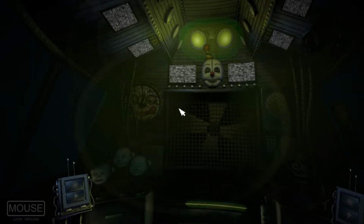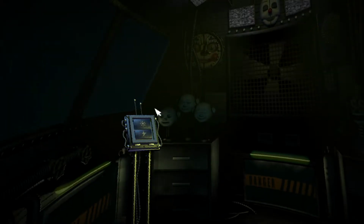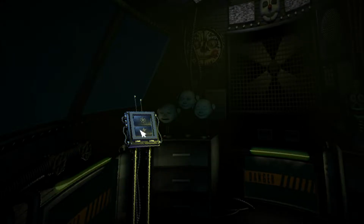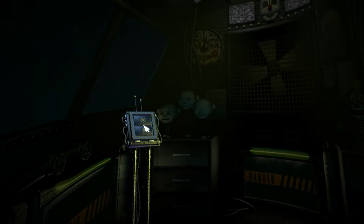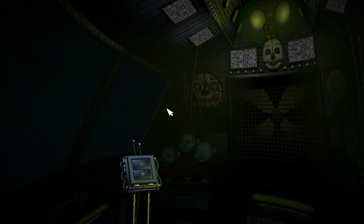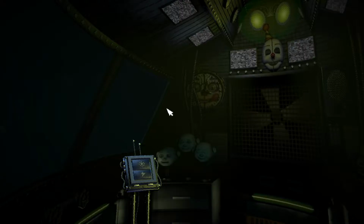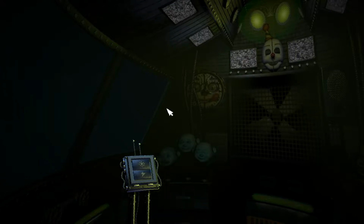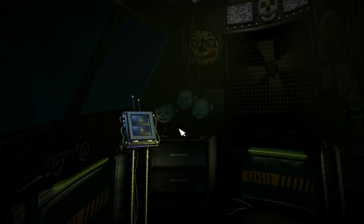Okay, let's start with your nightly chores. You should check on Ballora and make sure she's on her stage, but whatever. Huh. I guess Ballora has better things to do. Let's zap her. That should be fun. Let's check on Funtime Foxy. Make sure he's ready for showtime tomorrow.